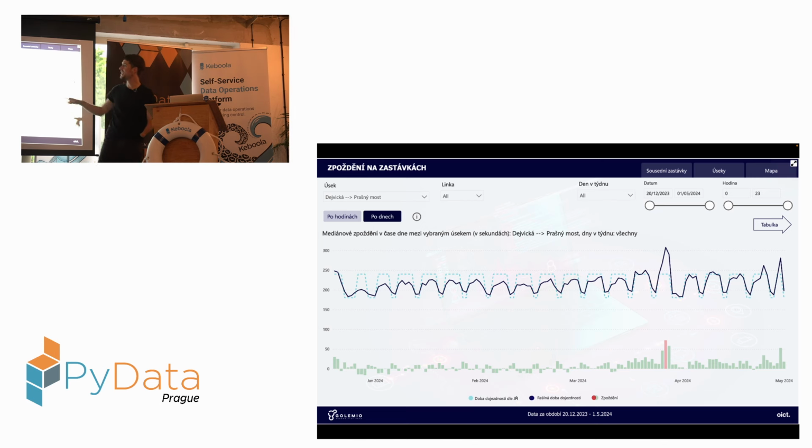It's the path from Davidska to Prašný Most, which is of particular interest to the ROPID, the transport organizers. And this is the history from January to May. And these are the delays in seconds, right? So whatever is under 1 minute is green. Whatever is above is red. And this is median values, right? So at least 50% of the connections that day on this route finished faster than 1 minute.